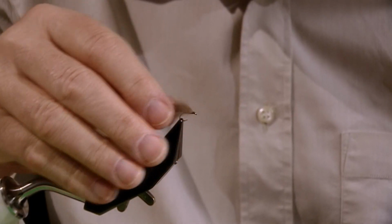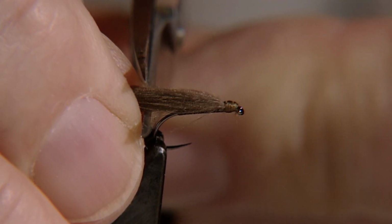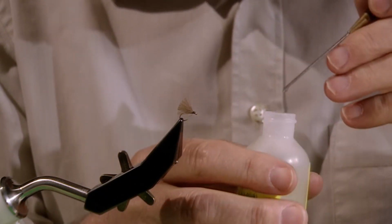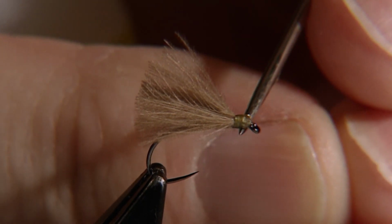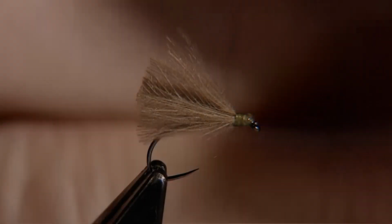Now what he does, he says hold the feather along the shank, snip it off flush with the back of the bend. And then he says don't forget to glue the head, meaning of course varnish it. So just a little droplet of head cement, just a touch there and on the underside. And make sure to clear the eye out.